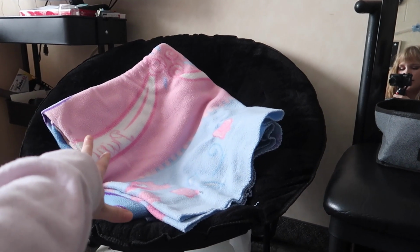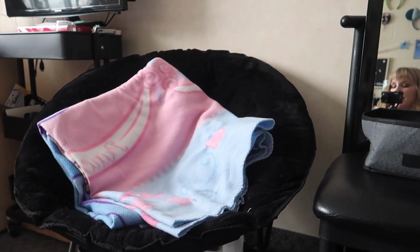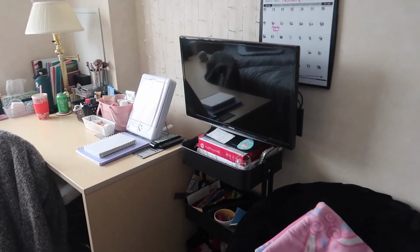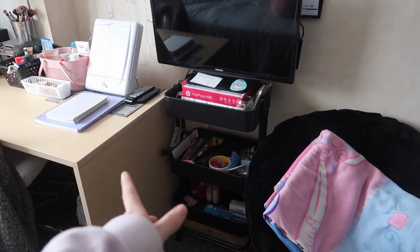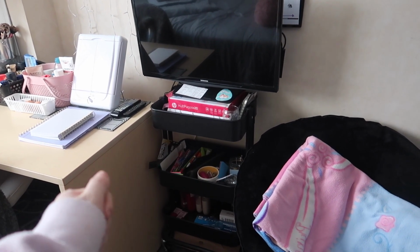This is my little reading chair that I love. I just have a blanket on it right now, and then underneath I keep my printer so I can pull that out when I need it. Once again, just to the left I have my TV with my Amazon Fire Stick plugged in so I can watch whatever I want to, and I have that sat on my printer paper, extra school supplies, and then just extra toiletries, shampoo, conditioner, hand soaps, cotton swabs, all that stuff.